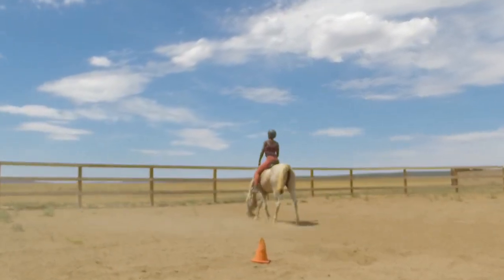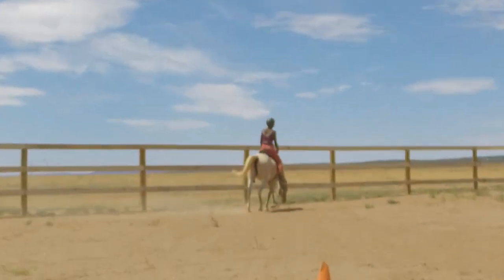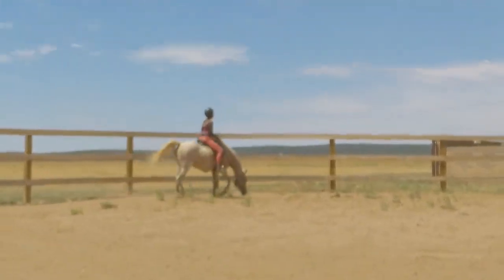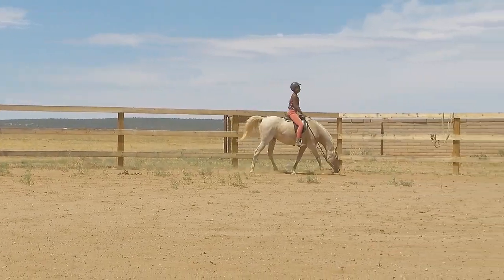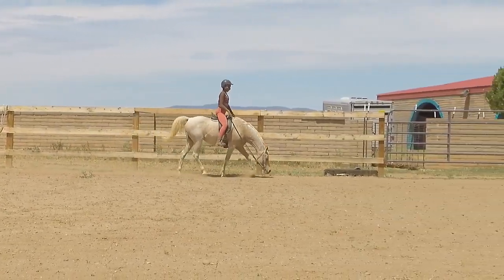Every single time with every single horse, this has yet to fail me. And I haven't been bucked off of a horse since, well, I don't know. It's been a long time, which is exactly how I like it.